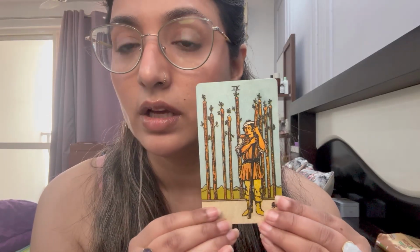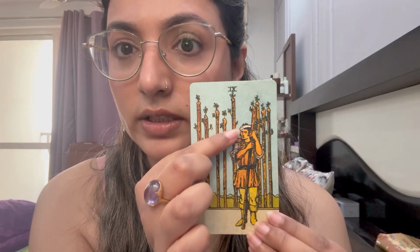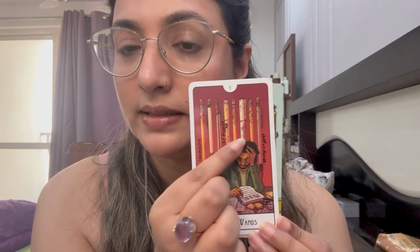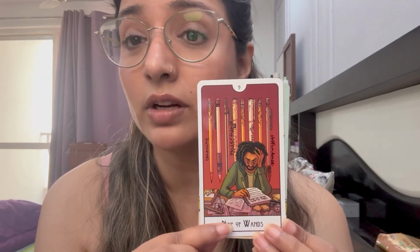Moving on to the next card, we have the Nine of Wands. In the Rider-Waite-Smith, we see a man standing in front of a palisade, and he has clearly taken a couple of hits, and he looks pensive. In This Might Hurt, again, there's a palisade of pens. He's clearly a writer. This is writer's block. He looks frustrated. He looks like he's not having the best day.